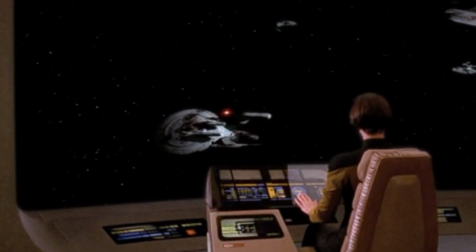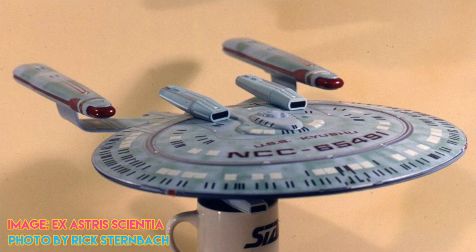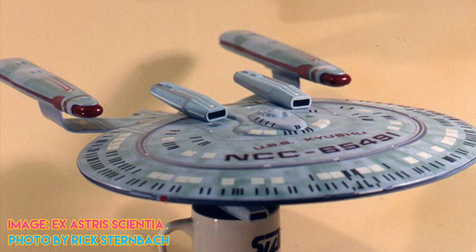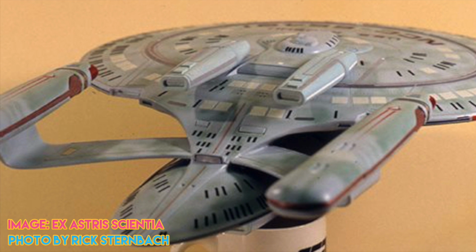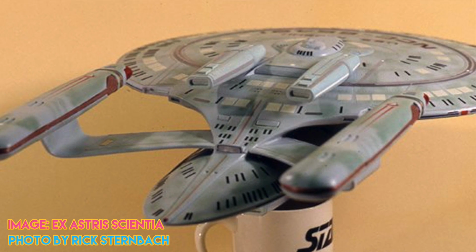Since this ship was only shown as space debris, most people never got a chance to look at the nice clean version of the model before they took a Bic lighter to it to create the hull damage. That changed in 2015 thanks to Rick Sternbach revealing these images of the pre-damaged model. Again, that EAS article has some great pictures where you can admire all the little details and things like that.